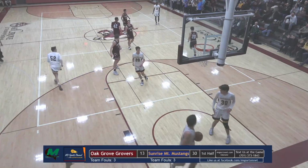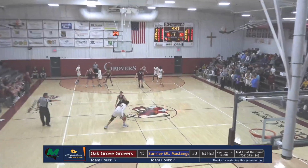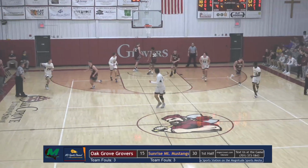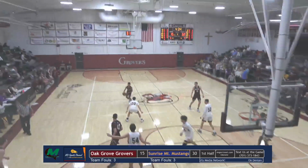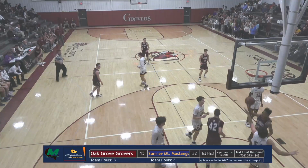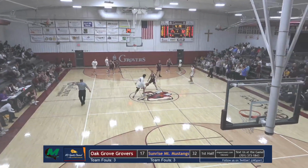And the free throws are up and in. 2 more for the Grovers, and the lead is cut in half at 30-15. Shot is up and in, out of the hands of Mayer. Near side, it's Jake Lang. Works it back up top now. And Balmy works it inside. And Swenson puts it up and in for the Grovers, 32-17. 4:21 and counting to go here in the first half of play.